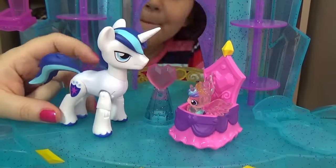Look at her necklace and her helmet. Ooh, yeah. See? Is she a bad lady? Yeah, she's bad. And look at her hair. Her hair is magical. It can move anywhere it wants. Whoa, she's angry. See that? Look. Oh, yeah, she's angry.